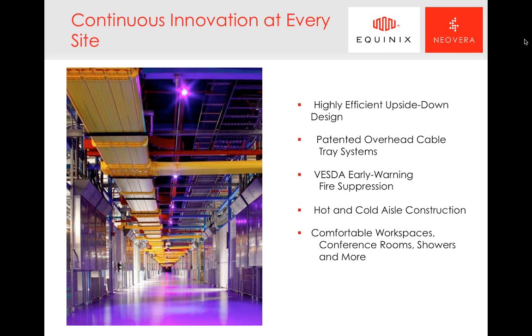I mentioned earlier in the kickoff slides how much energy we put into constantly evolving and investing in new designs and build outs. This is an interesting snapshot. Those are some of our hallmark colors: the yellow is our fiber trays, and we have blue steel throughout our facilities. We take a lot of design diligence in making sure that we design the most efficient use of space for power and cooling, but also ease of use for customers. Things like overhead cable trays, ladder racking, and fire suppression systems.